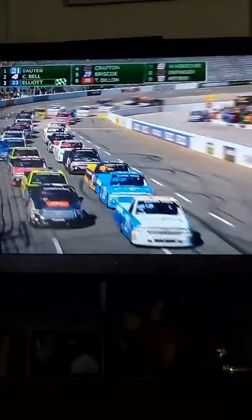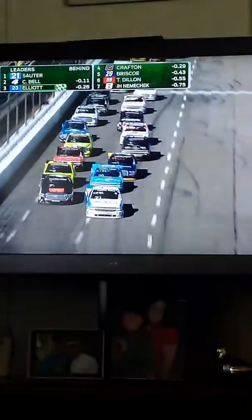Pace vehicle is off, and the restart is on with Johnny Sauter inside, Christopher Bell outside. Christopher Bell's got a good run off turn 2. He's going to Chase Elliott. More and more impressed every lap with those two tires. That call made by the team looks like it's going to pan out for him.